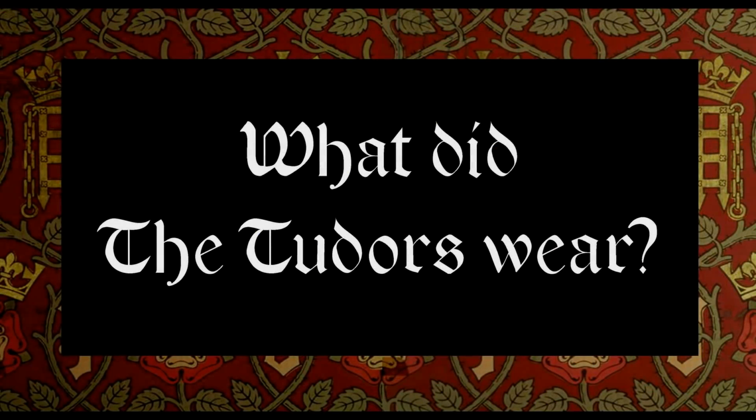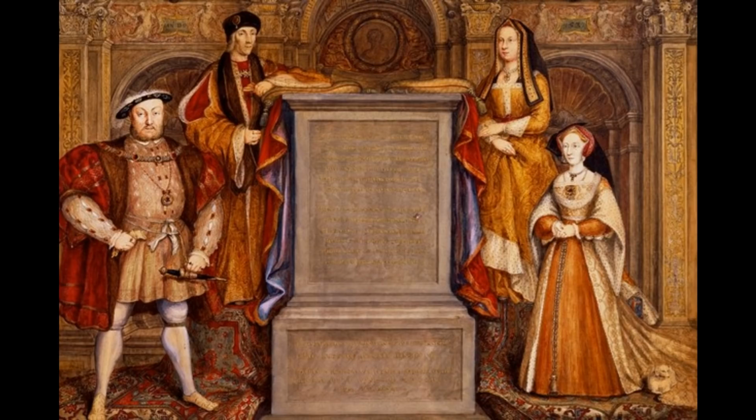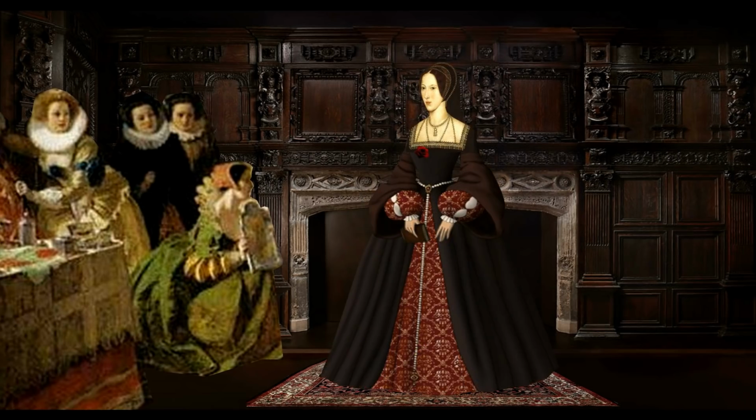What did the Tudors wear? The Tudors reigned from 1485 until 1603, and the fashions changed throughout the period. We will concentrate on how many of the queens and consorts, the celebrity influences of their day, contributed to that change.